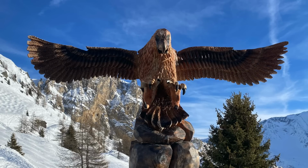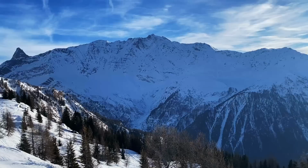So this is another one of our favourite picnic spots. It is right on the edge of the Villandry area, and it's got a carved eagle which you can see behind us, and it's always in the sun, and usually it's quite quiet up here whenever we've come. It has the most amazing views across the valley.